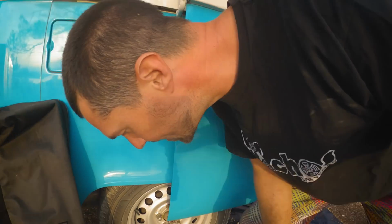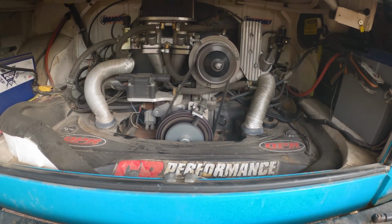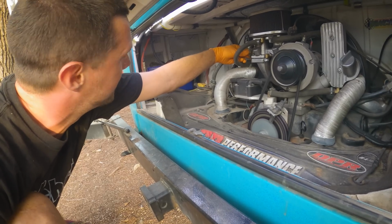Definitely starts much better. And the fuel pump is no longer whining like it's struggling like a fat man on a shitter. I can't put that on YouTube. Tell you what, the engine doesn't look quite as shiny as it did when we first built it, but man, still going strong.